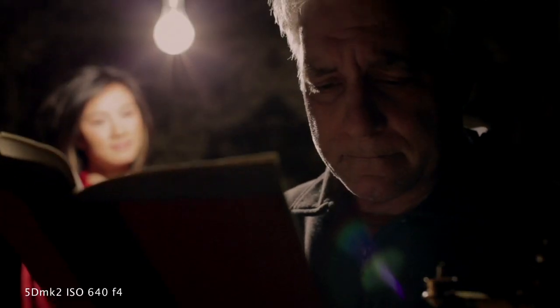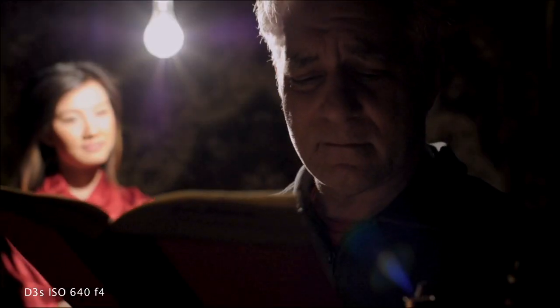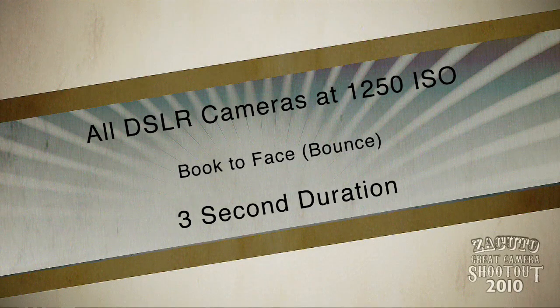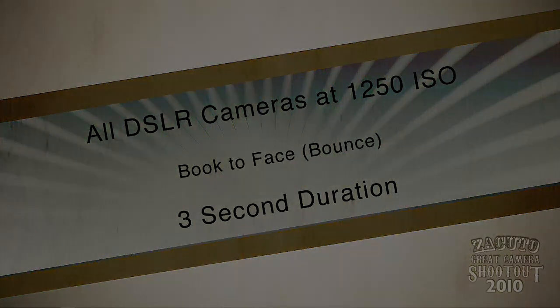5D. The 7D. The 1D. The Nikon. And the GH1. Okay, here we go now. Let's bring it up to 1250. Same scene. Okay, this is the 5D Mark II. 7D. The 1D Mark IV. The D3S. And the GH1.